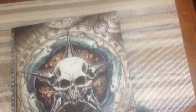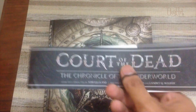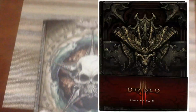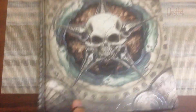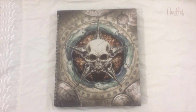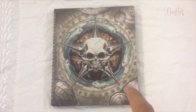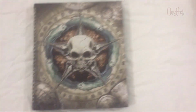I've always liked these, but never knew what the actual purpose of this is, apart from just looking cool. The Diablo books, mainly the Book of Cain and the Book of Tyrael, had these small book sleeves. They're pretty cool for what they are. Okay, the first time you actually look at the book, it screams quality. The cover is a really hard and good material. I'm hoping that it has good durability.